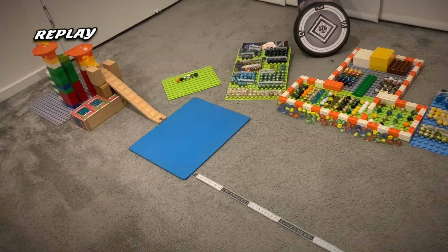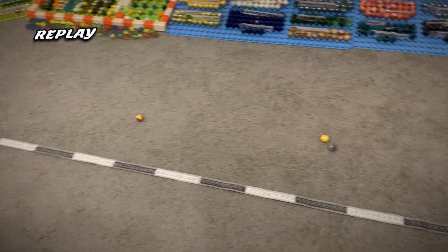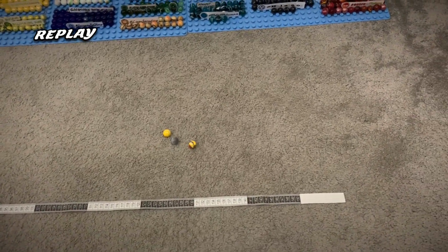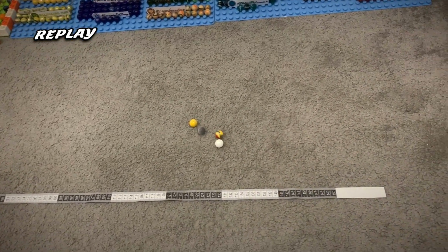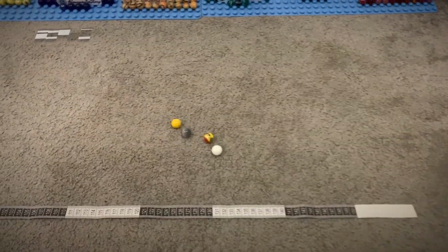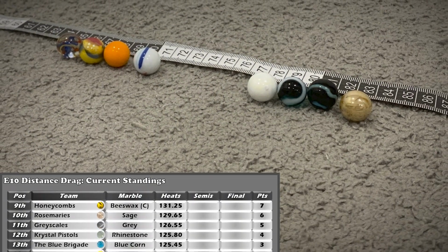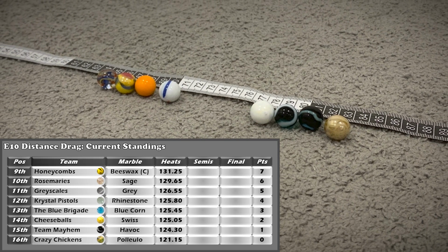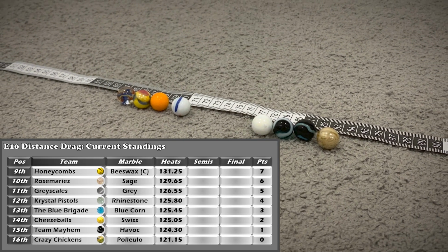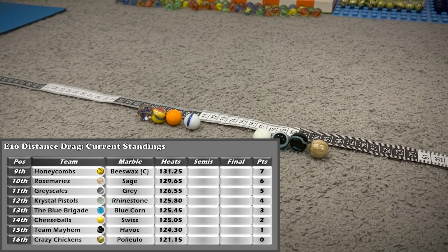Two marbles in Team Funnel Descent crashing out. The Grayscales can do nothing in the obstacle race, and they will get yet another bottom half result in a row here in the distance drag. Fantastic by both Team Sunrise and the White Knights. They knew what needed to be done, wrapping right around the Grayscales there, and both are going on to the semi-finals. Grayscales, it's not a terrible result. It's 5 points for them. The Honeycombs will get the best of the rest with their captain.